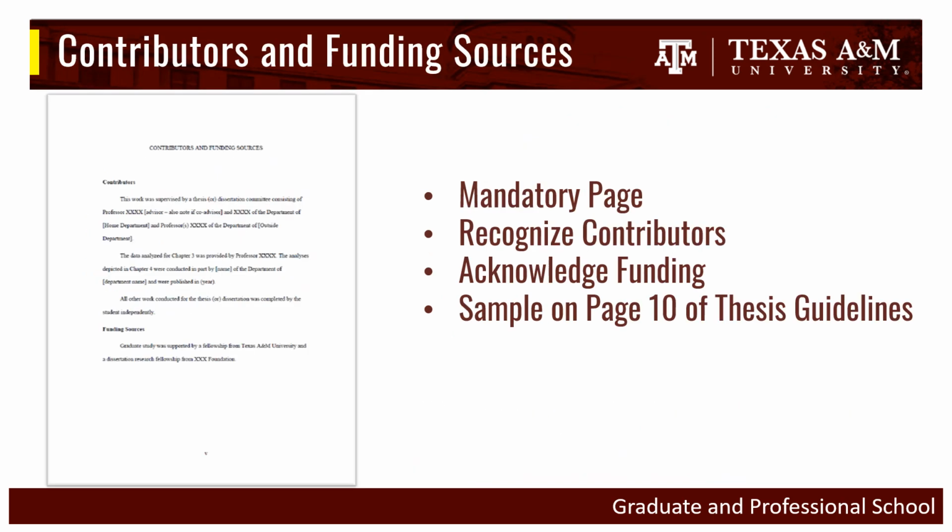Contributors and funding sources is a required single preliminary page of the document with 2 distinct sections: contributors, which should be limited to individuals who had some participation in the completion of your degree; committee members, lab partners, co-authors, and anybody else who participated in the completion of your document in your degree. The second section of this page is funding sources. This is where you will list grants, scholarships, fellowships, assistantships, and any other monetary source that helped you complete your degree. If you paid for your degree entirely out of pocket and did not have any assistance, you still need to include this section with a brief sentence that says, "No outside funding was provided."